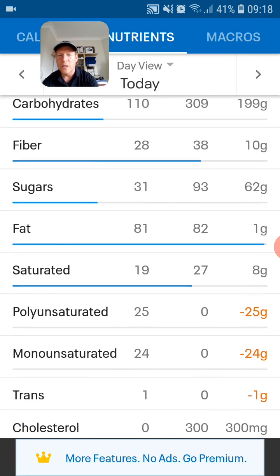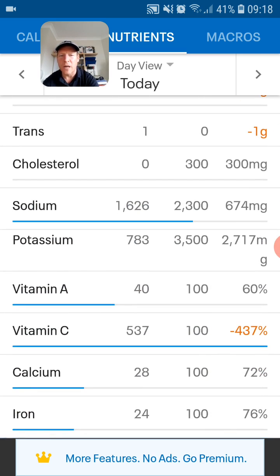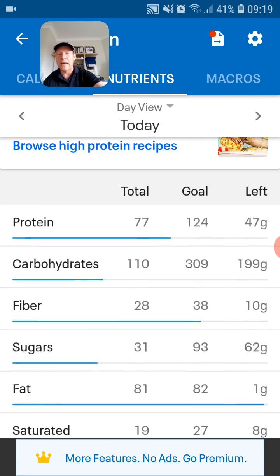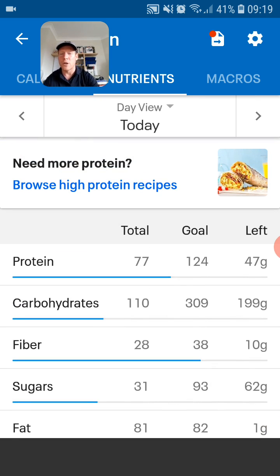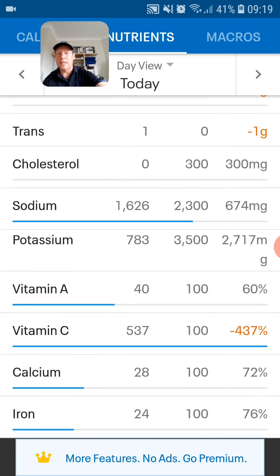I'm just scrolling through looking at some of the other numbers. Sodium levels, vitamin A, so it's recommended to hit a certain amount of vitamin A. Vitamin C, I'm over. You'll find you'll always be over. Calcium, I'm not quite hitting my calcium requirements and not quite hitting my iron requirements. Same with vitamin A. So this is indicating I'm not eating enough or not eating the right amount of foods. And sugars is good. I wouldn't worry about trying to hit that target for sugars. You want to try to minimize that. So this is how you can see.